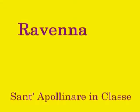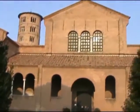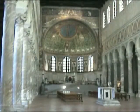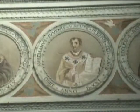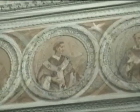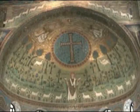Here the 10th century round campanile. Sant'Apollinare in Classe, with its 10th century round campanile, is in Classe, 3 miles south of Ravenna. The frieze has medallions of local bishops. The 24 Greek marble columns with Byzantine bases and capitals.